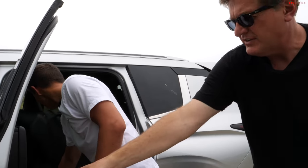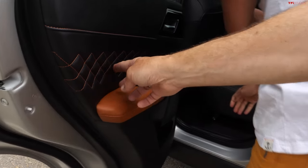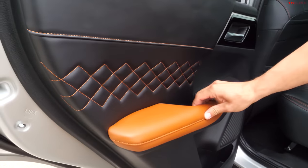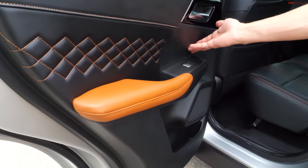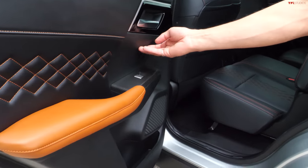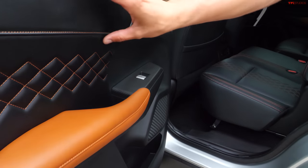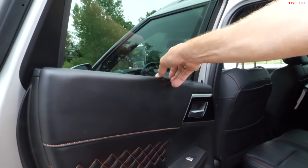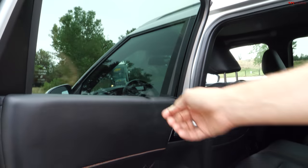I mean, look at this diamond stitching over here. Man. Look at how beautiful that is. Isn't that cool? Yeah, there's actually a fair number of nice soft touch materials. I mean, also a fair amount of pretty cost cut plastic, but where it counts on a lot of your touch points, some pretty nice stuff. Look, you get a screen. Oh, you get a shade. $38,000 family compact crossover. Yeah.